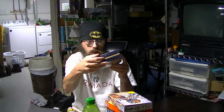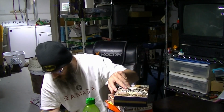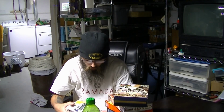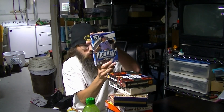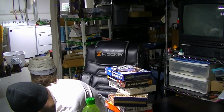Special Edition Civilization IV, which has this nice little slip case. There is, what's this one? Monkey Island, The Curse of Monkey Island. That was kind of cool. Madden 03 on the computer. Grand Theft Auto 3, I was happy to get. High Heat 2003. So I'm guessing most of these games are going to be from around that time period.